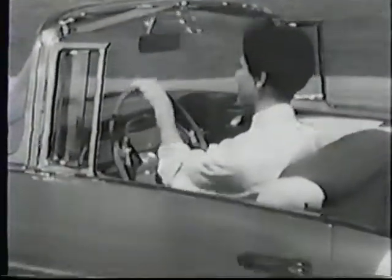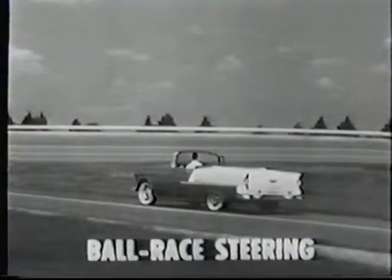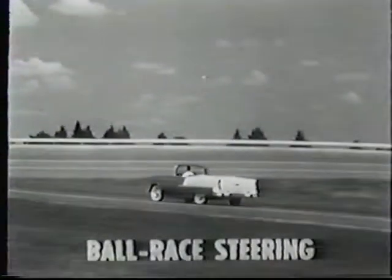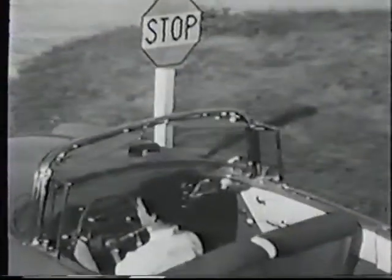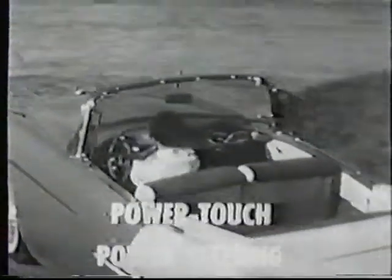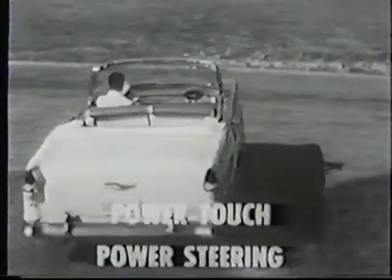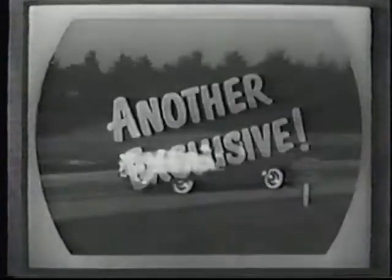And that feeling grows when you turn the wheel and feel the smooth response of the new standard equipment ball race steering, which uses a smooth action ball bearing system. And for the ultimate in steering ease, the 1955 Chevrolet offers optional Power Touch power steering, a completely new development for the Motoramic Chevrolet. And still another exclusive feature.